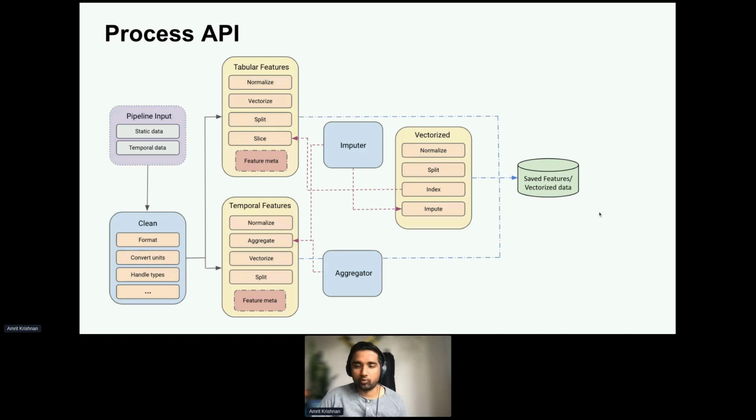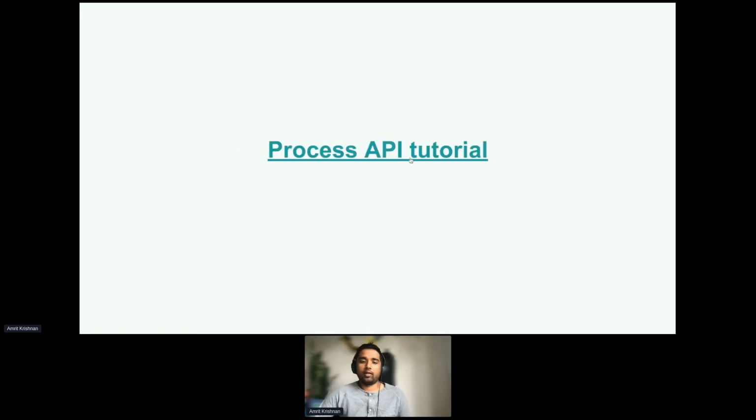So this is the high-level overview of the process API. I just want to show you a quick example of the process API in action. This example is going to use a small subset of the MIMIC-III dataset to predict in-hospital mortality. This dataset is actually available on Kaggle, and it's a small subset that captures those patients with a cardiac or heart failure condition. What we'll be doing is first we'll simply use the Kaggle Python API to download the data.